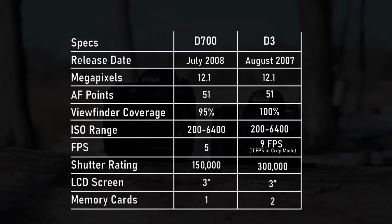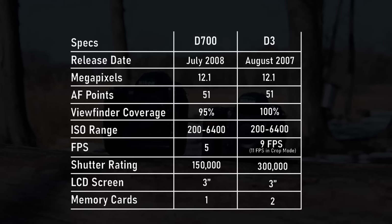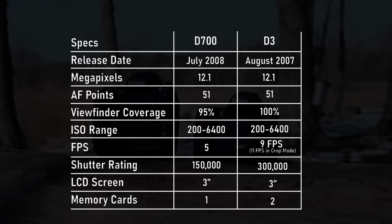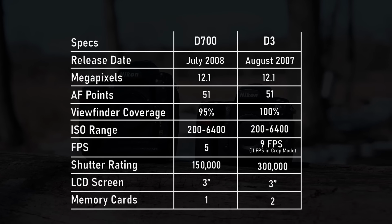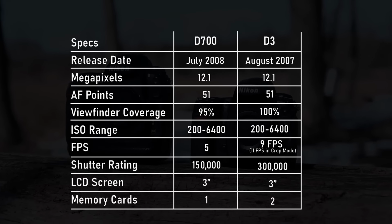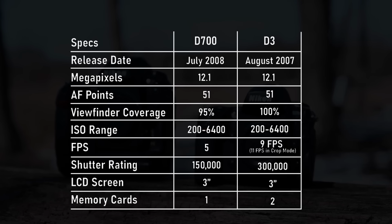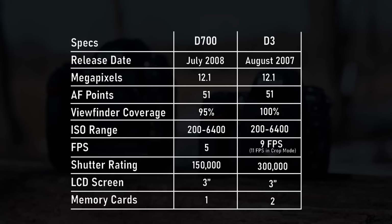Both the D700 and D3 have the same ISO range from 200 to 6400 with a boost up to 25,600. The D700 does shoot at a lower FPS at 5 versus the Nikon D3's 9 FPS. And when you're in crop mode, you do have the option to shoot up to 11 FPS with the D3. The D700's shutter is rated at 150,000. The D3 is rated at 300,000.